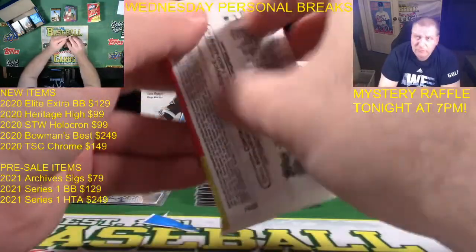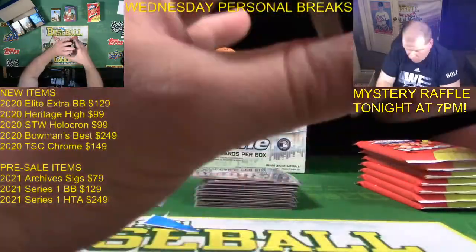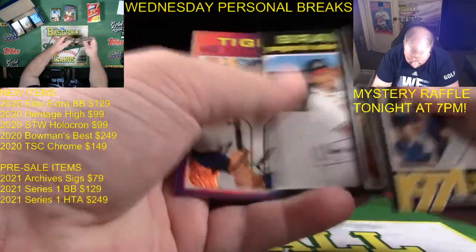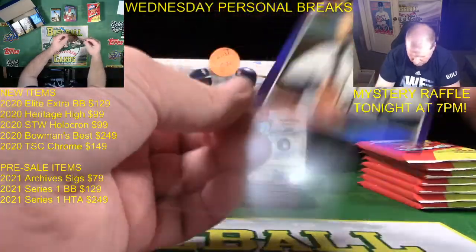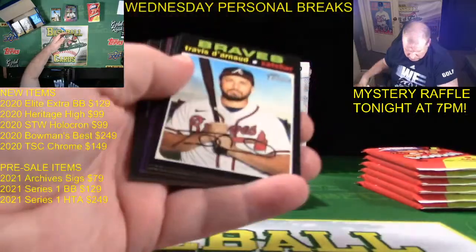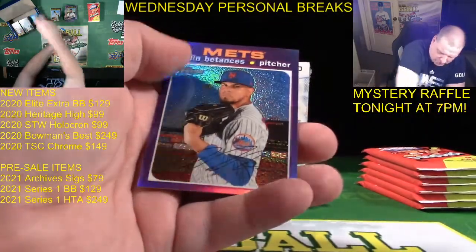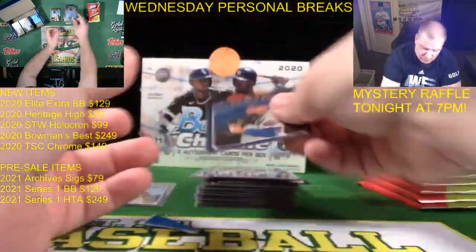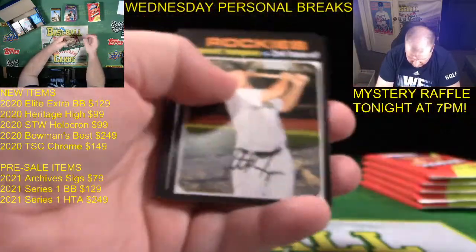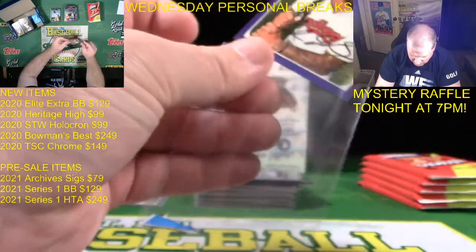Let's check out your last stack here. We got another one of those World Series highlight cards. And we got Willie Castro. Rookie performers, Nico Horner, one for Herman, and Dellin Patansis. Garrett Hampson, and Delino DeShields. That's the son of the former MLB player Delino DeShields.